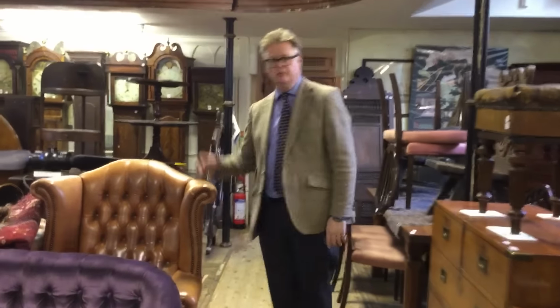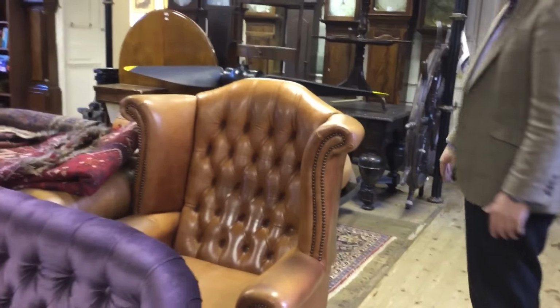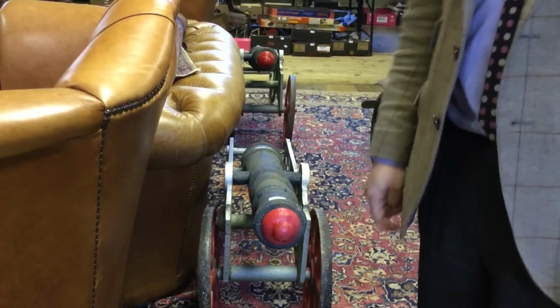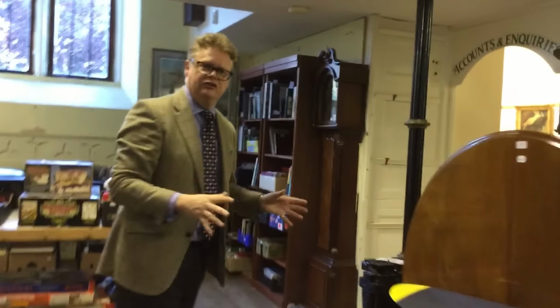Up here we have some more modern leather upholstery here. Again, always very popular up here, and these are great fun. Now these are a bit of madness here. A pair of cannon. They're just inside overnight before they go outside for the viewing, and lovely pair of cannon. Imagine having those facing towards your neighbours, the nasty neighbours you don't like, and they're probably £500 to £800 a pair of cannon.